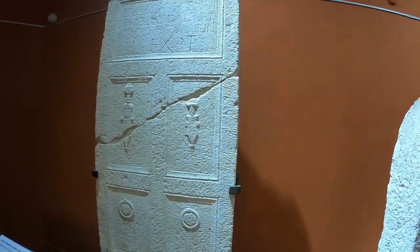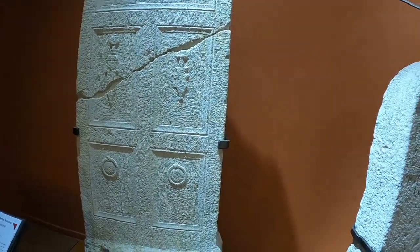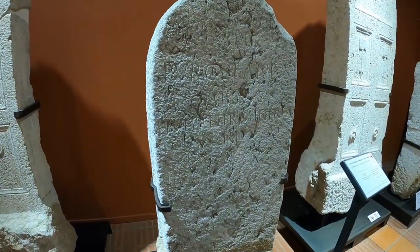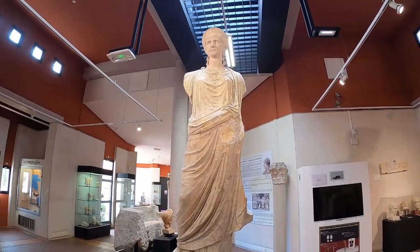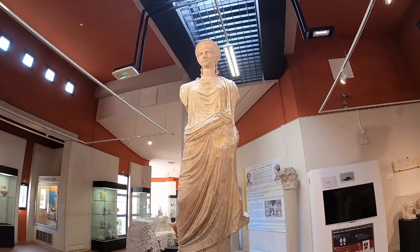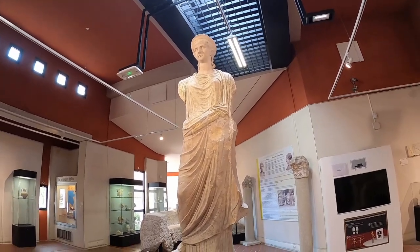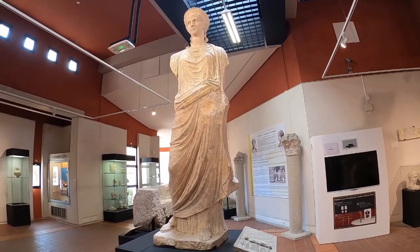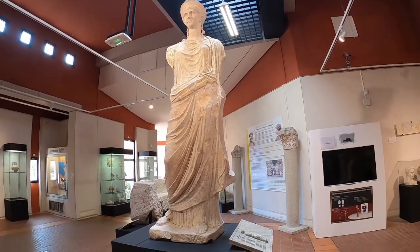Next to the Matisse Museum is a museum discussing the local archaeology from the Roman period. Here we can see several tombstones and also this rather impressive statue of Mark Antony and Octavia's daughter. This was before Mark Antony was beaten by Octavian, who later became the Emperor Augustus at the start of the Roman Empire.